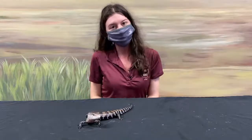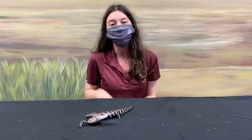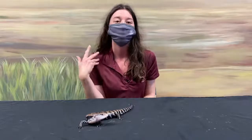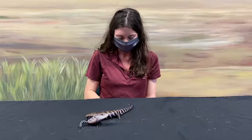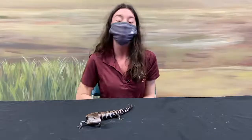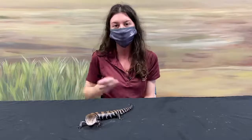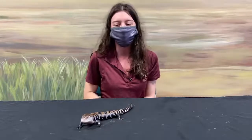He is also target trained, so I can hold out a stick that has a little ball on the end, and he will know to walk towards it, and he gets his mealworms or his crickets, or he also likes to eat tiny mice. So these guys can also eat mice and things other than bugs, which also makes them important for controlling those kinds of pests that can be sometimes problematic.